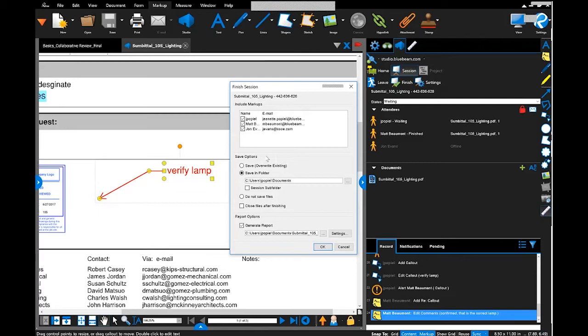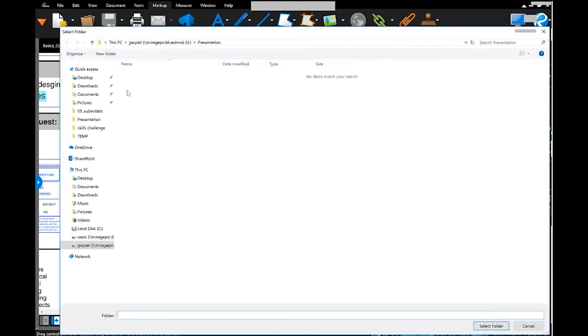The first thing it's going to ask me is, whose markups do you want to include? So do I want to include everyone's markups? I have everybody checked, so I'm going to save everyone's markups from this session. And the next thing it's going to ask is, where do you want to save these files? If I want to save it in a particular folder, I would go ahead and browse to that folder.